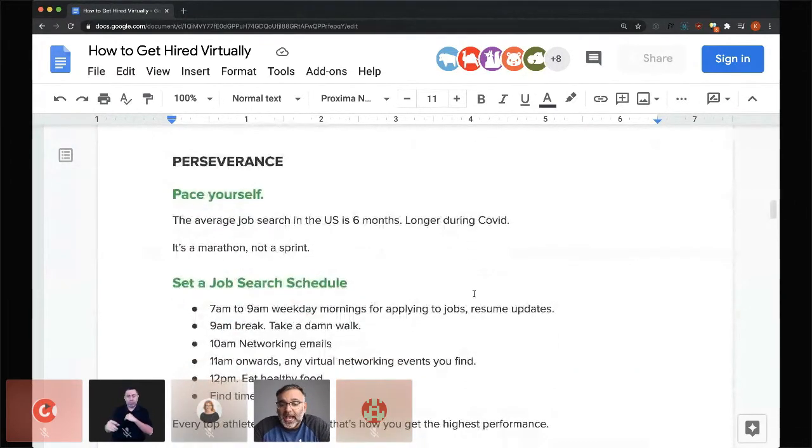Before COVID, the average job search in the US was 6 months. During COVID, we're seeing people take a year, 9 months. It takes a while. It's just a tough market. It has nothing to do with you. Don't beat yourself up about it. But it does take time.